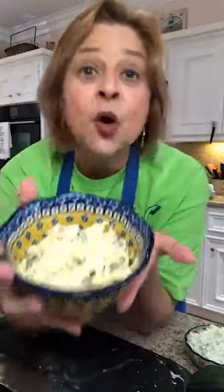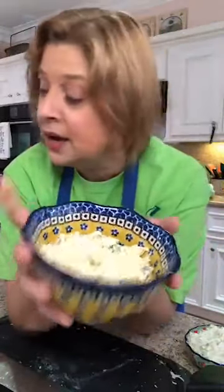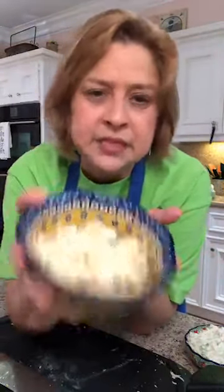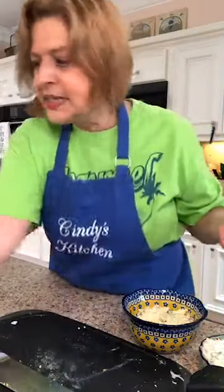Then we did this lovely curry chicken salad that Sherilyn is going to try someday. I'm going to get her down to Houston and make her eat this. Look at that, with the red grapes and the green grapes and the curry. This is good. Then we did the tarragon.